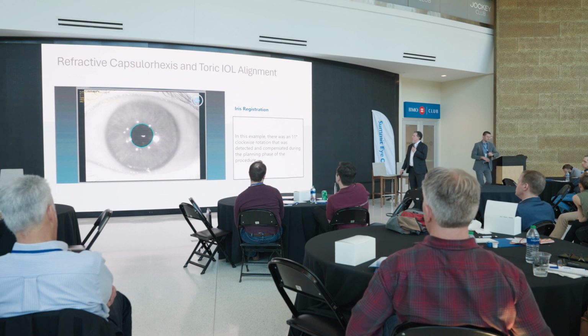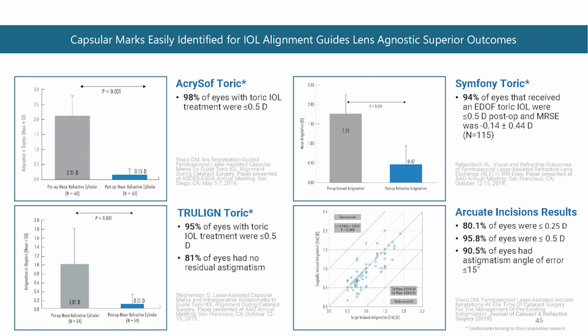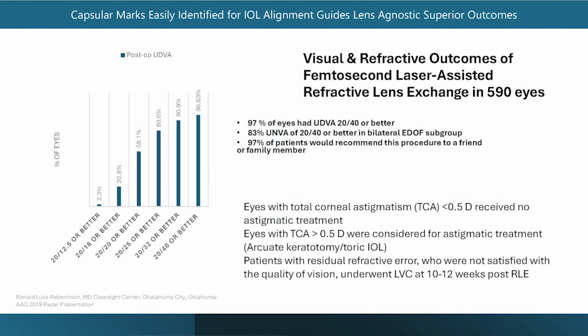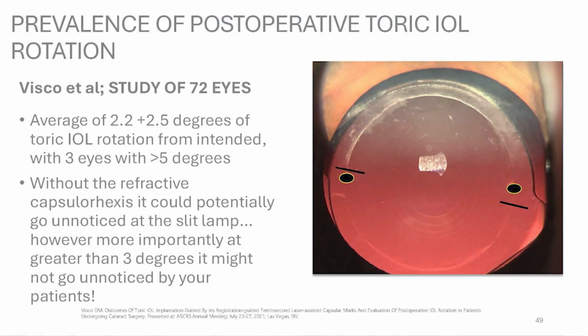All right, clockwise rotation. Let's kind of move along here. I think we've really kind of driven home the point that astigmatic correction is critical and that we can do a better job than we ever could before. We have the data to support this, multiple studies, and then just pragmatically, how are our patients doing when we see them back? And that's really where the proof of the pudding is. Again, looking at post-op astigmatic corrections from a pre-op of 1 down to less than 0.2 diopters, 0.11 diopters. That's what we're looking for.